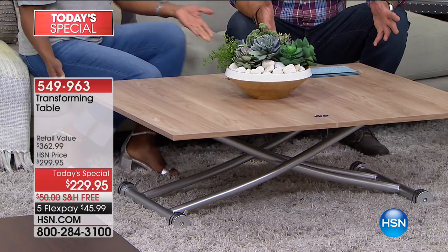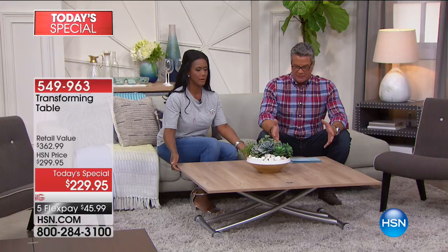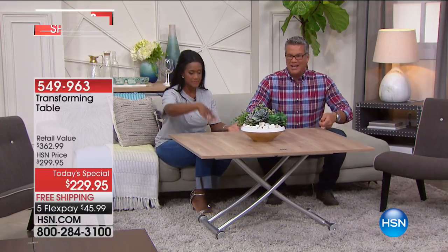I love it. And again, we can raise this or lower it to whatever level, and it really depends on your furniture. So if you're eating on the couch, you can lift it up, and now you've got, look at how high that is. Any height that's going to work for you, whether you're dining alone and in lieu of a TV tray, which is this big. I mean, what is that all about?